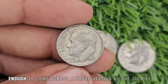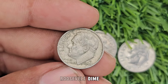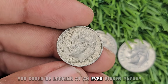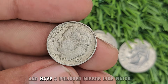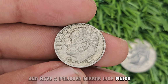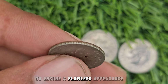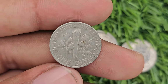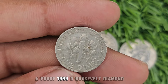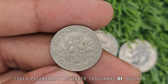But wait, there's more. If you're lucky enough to come across a proof version of the 1969 D Roosevelt dime, you could be looking at an even bigger payday. Proof coins are specially minted for collectors and have a polished, mirror-like finish. These coins are usually struck multiple times to ensure a flawless appearance, making them highly sought after by numismatists. A proof 1969 D Roosevelt dime in pristine condition could potentially be worth thousands of dollars.